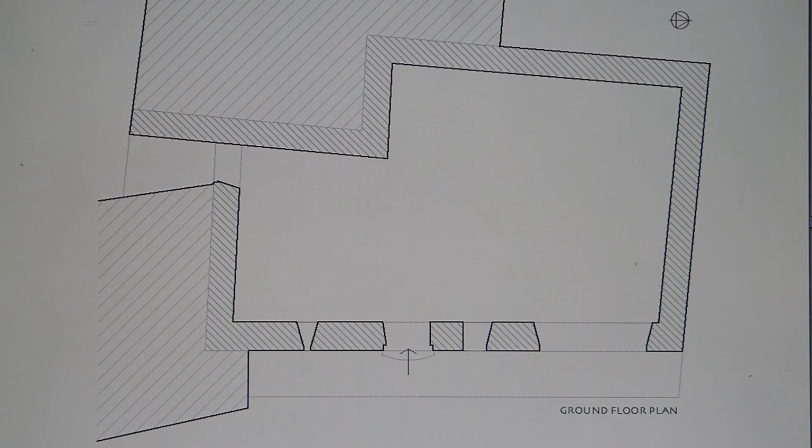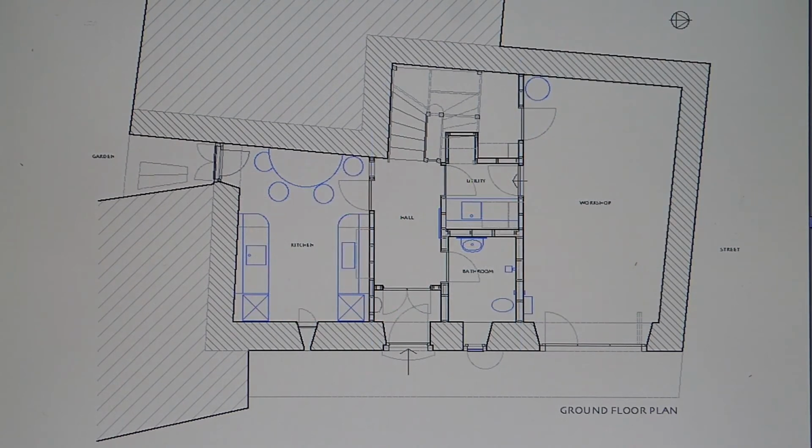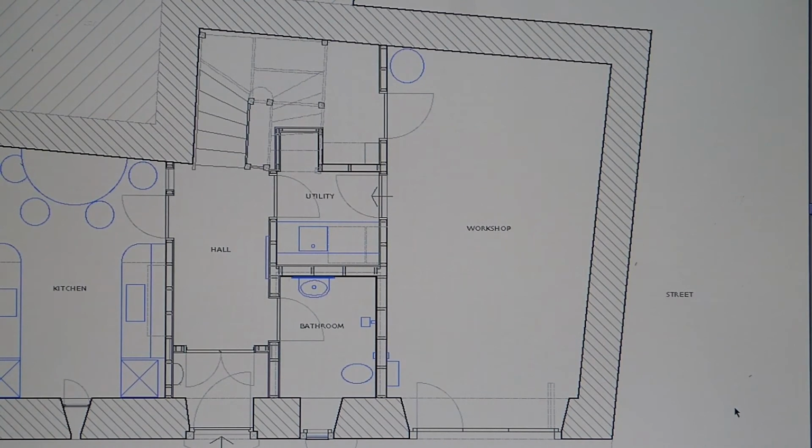The next plot to hatch is to inhabit the ground floor, the more complex part of the building work. Gone are the cattle, to be replaced with a kitchen and a bathroom. Gone is the wood store, to be replaced with a workshop.